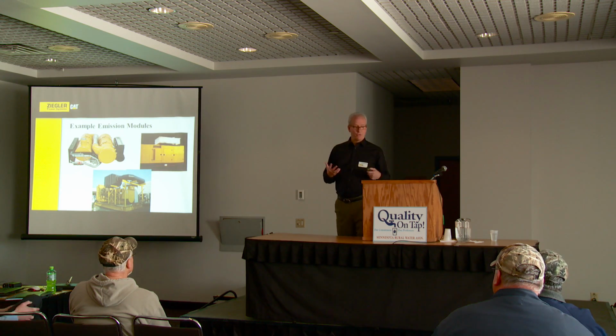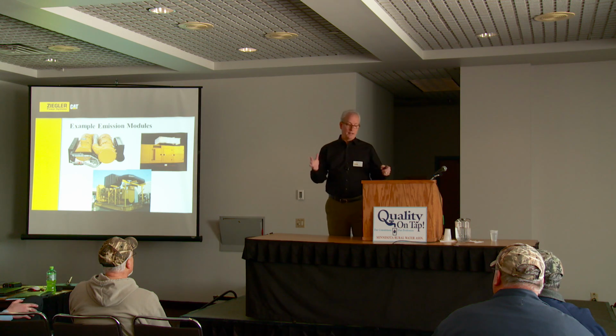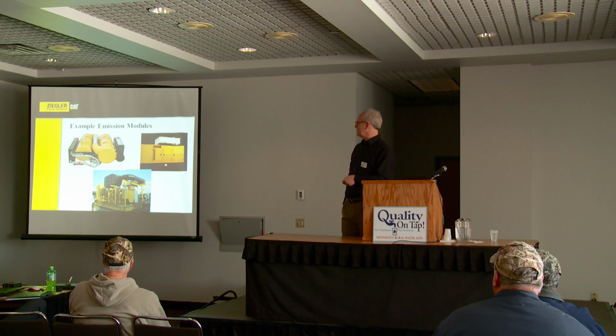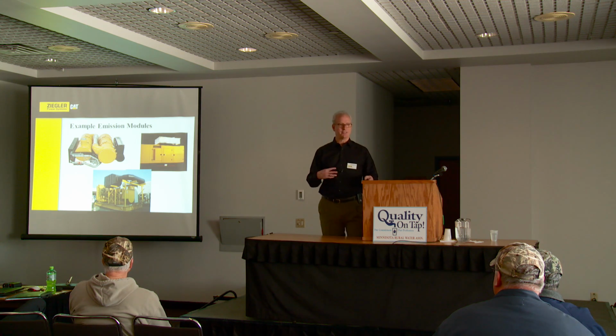The engine manufacturers are working to apply and get these emission systems there. A couple of these are kind of more aftermarket, big emission things on top of engines. This is a smaller, in between size one that would go on top of an engine. It's like a combination muffler and the emission system.